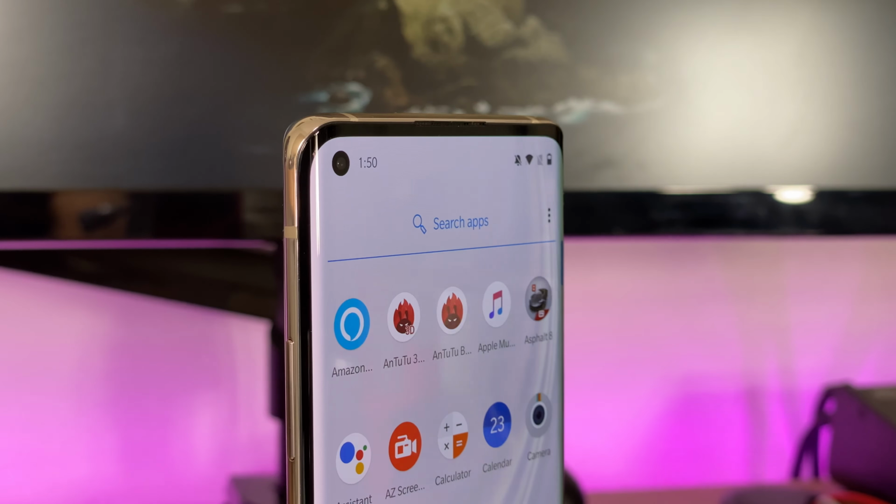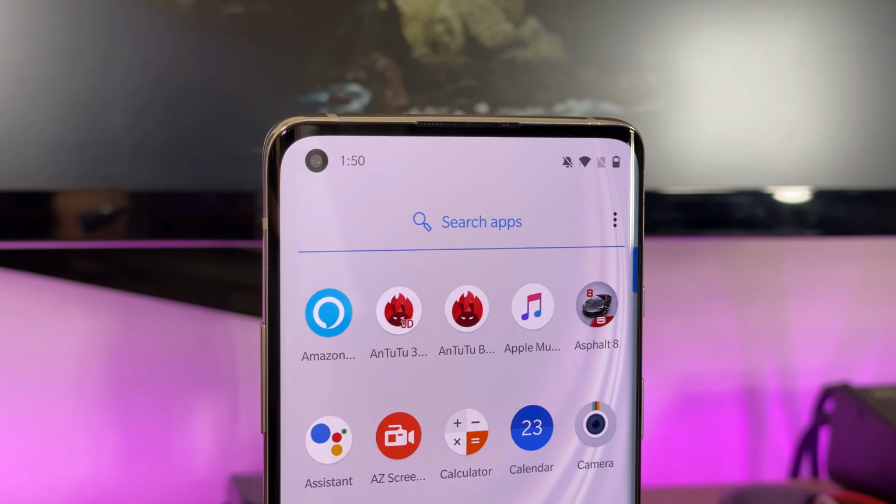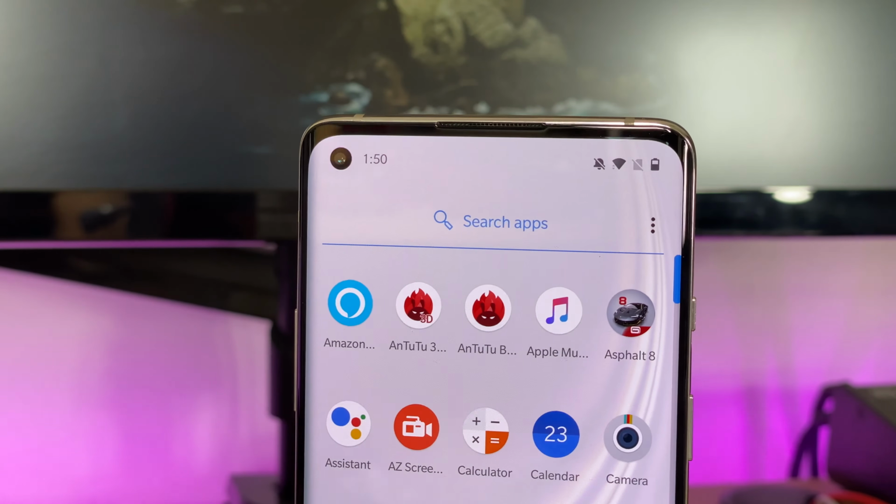On the front, the OnePlus 8 has a 16 megapixel sensor, while the Galaxy A71 has a 32 megapixel sensor. But while the Galaxy has a higher resolution camera, again, OnePlus's photos are a bit more detailed and colourful.